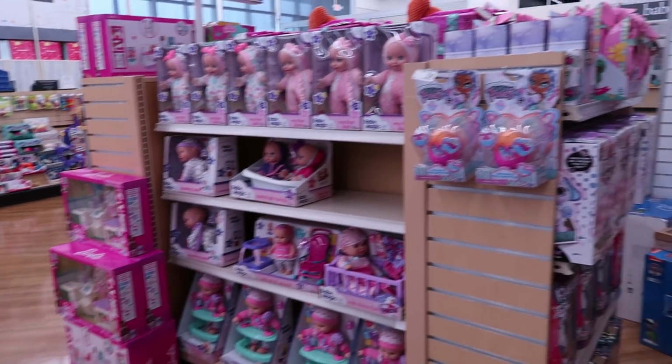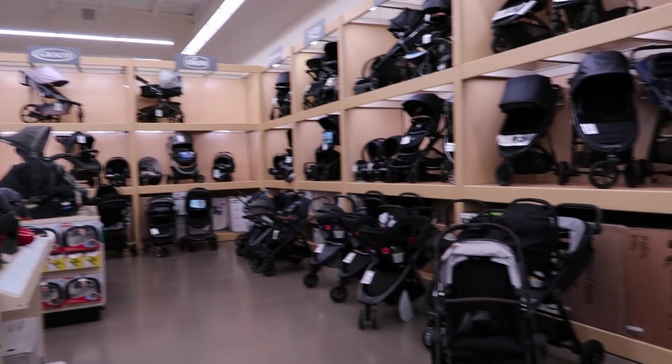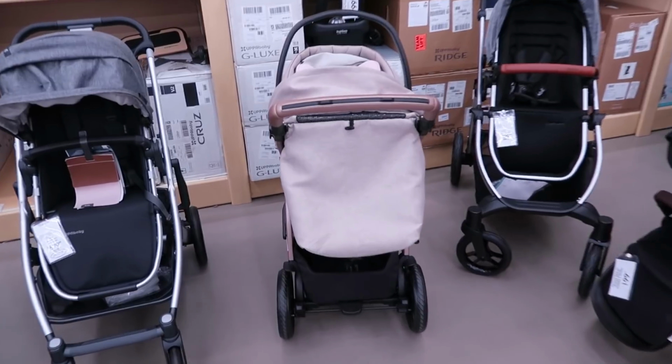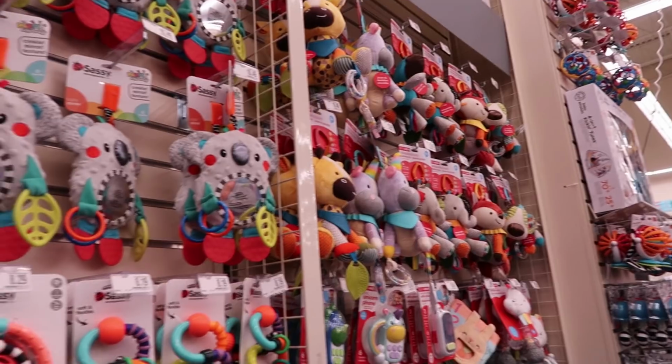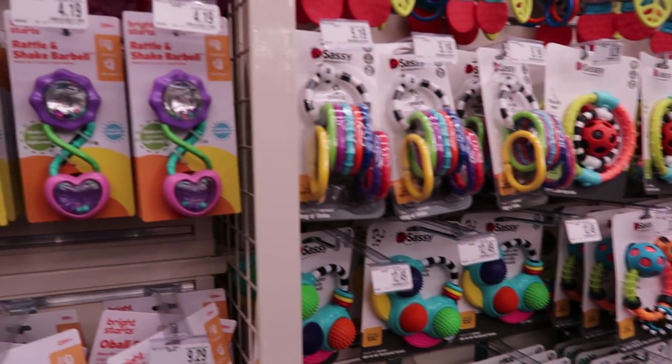I didn't come here to shop for the girls, but I forgot that they have all of these toddler toys, and it is almost Christmas time. Look at all of these strollers. And this is the nice thing, is that they're all out and down here. So if you want to try it out, I'm getting excited because I forgot what it's like to push a stroller.